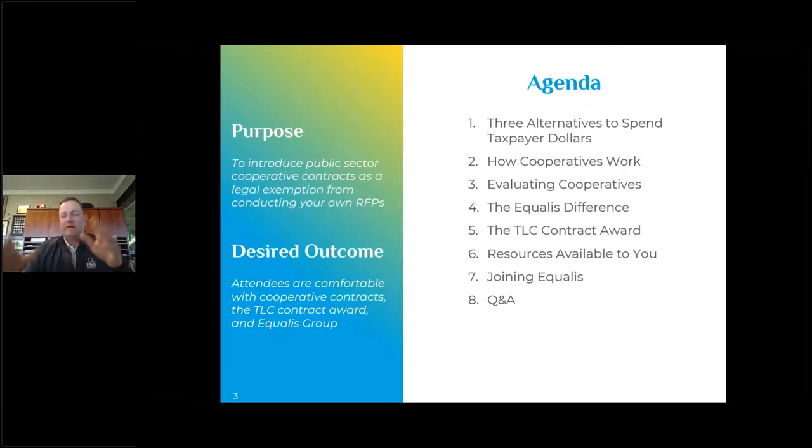So our goal today is to level set, for those of you that aren't familiar with cooperatives: what is a cooperative, how do they work, how do you join one. We're going to spend a lot of time talking about how to evaluate cooperatives, because I think that is a key element. There's a lot of cooperatives out there, they're different, and different cooperatives might appeal to different people.